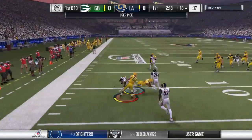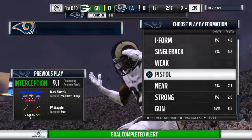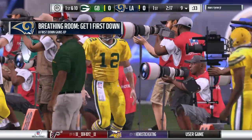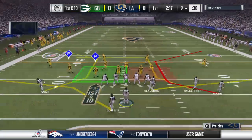This is intercepted. Picked off by Tremaine Johnson. And a big turnover there as his guys will get the football back. And now out on the field, here comes Los Angeles. Looked like they had something going last drive. Then the interception happened. Will they recover?